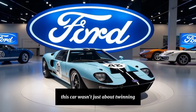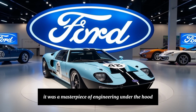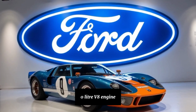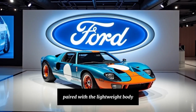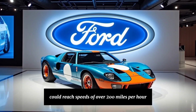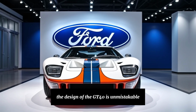This car wasn't just about winning, it was a masterpiece of engineering. Under the hood, the 1967 GT40 was powered by a 7.0-litre V8 engine that delivered an incredible 485 horsepower. Paired with the lightweight body and advanced aerodynamics, it could reach speeds of over 200 miles per hour, making it a true track monster.